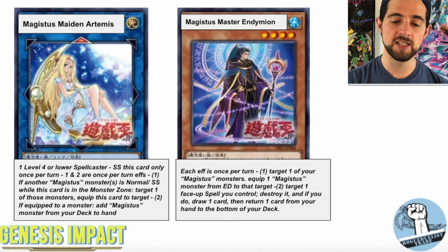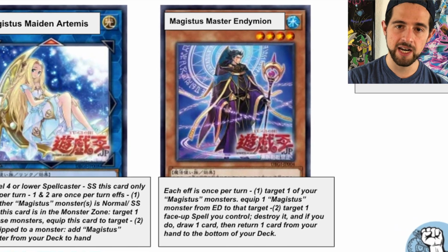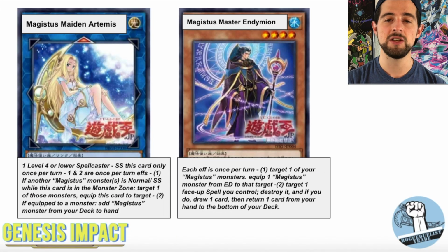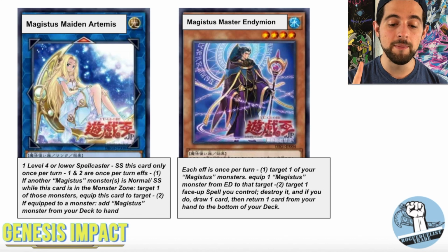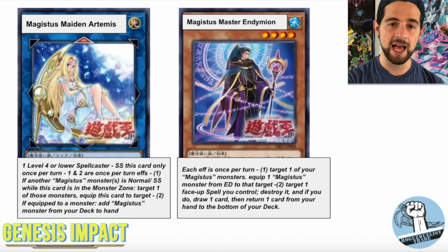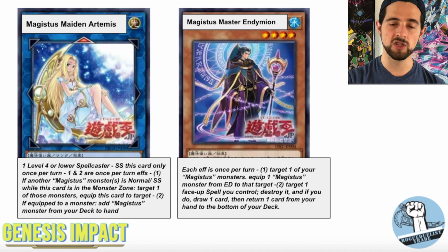Next is Magistus Master Endymion, and this card couples perfectly with Maiden Artemis, and this is why. So while this card is on the field, you can target a Magistus monster, and it doesn't say that you can't target himself. So you can target himself and equip one Magistus monster from your extra deck to that target. So you can just get him on the field, get Artemis from your extra deck, and equip it to Endymion. Once you do that, then you can go ahead and search from your deck. So he's a one card search because he helps you get to Artemis immediately.